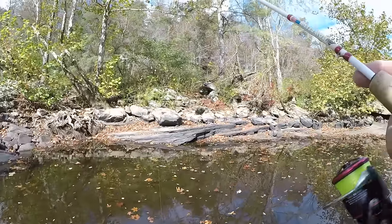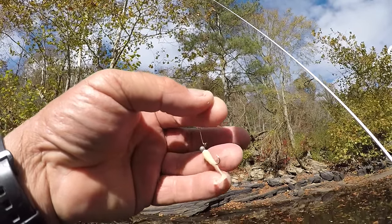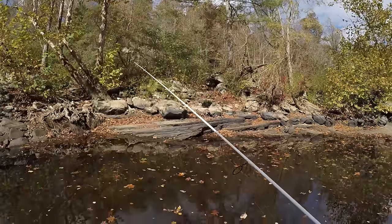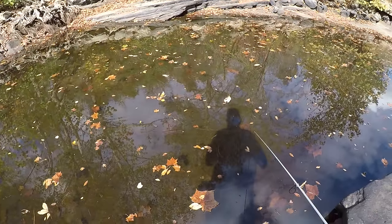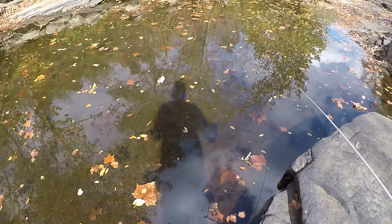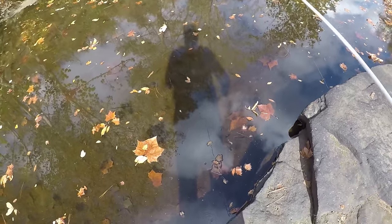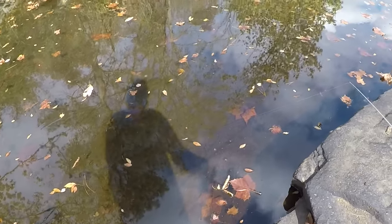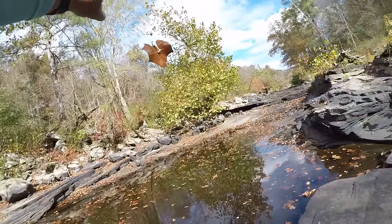Let's look at the action of this curly tail. Y'all see how I have it rigged? The tail is the same direction as the hook. Look at the action. Y'all see that? That ain't nothing but action. Let's do it again. See that? Okay. I'm going to flip it over.